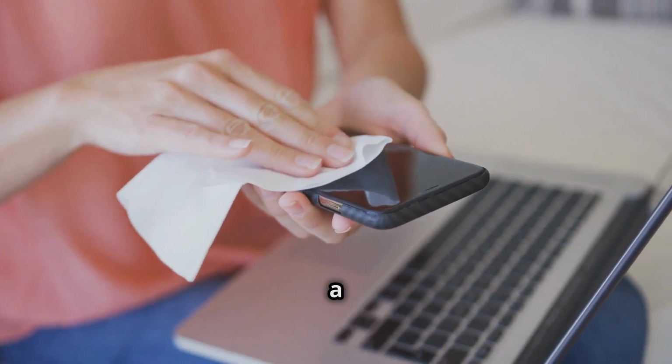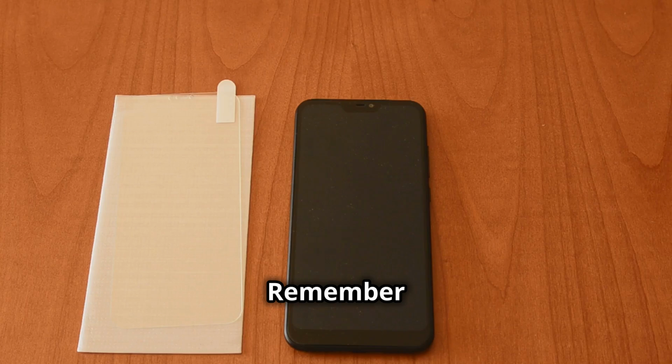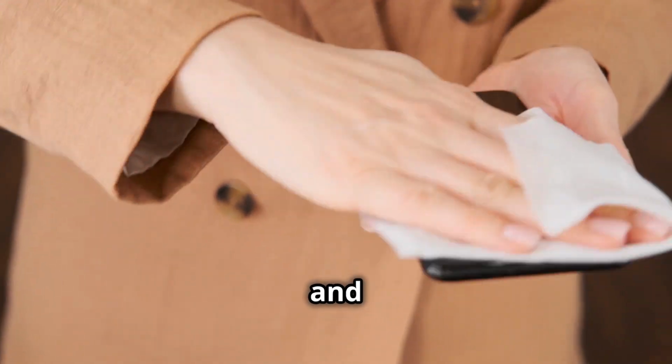Together, we can create a world where our phones are tools for connection, not contamination. Remember, a clean phone is a happy phone and a healthy you. Stay curious, stay clean, and stay healthy.